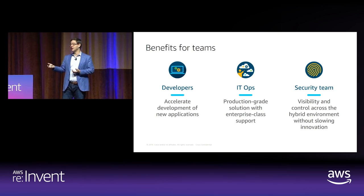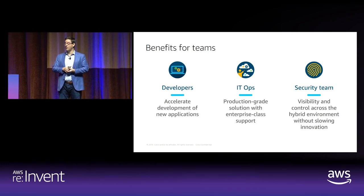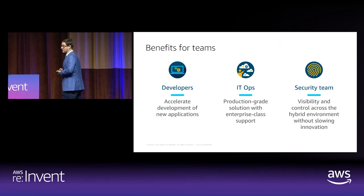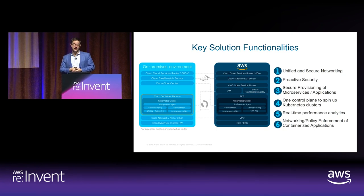And then for the security team, it's that end-to-end security and visibility so that they can meet their obligations, but still allow the developers and the lines of business to charge forward and innovate with new applications. So here's some of the key functionalities of the solution.